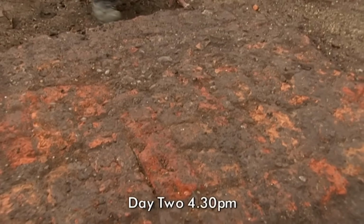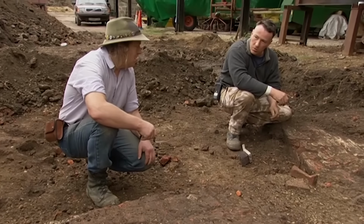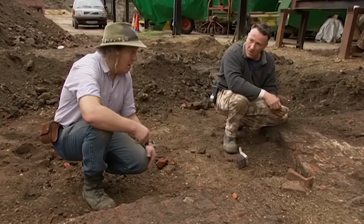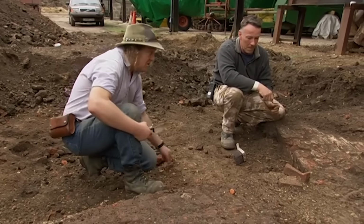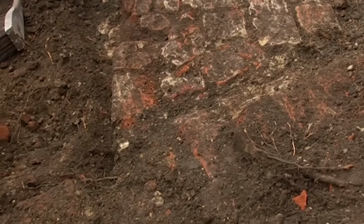This wall here, Phil, seems to be still running out. It almost looks like a bay window. You don't think Stuart could be right, do you? I wouldn't rule it out in this instance. I mean, it looks like, is that a join running along there? Yeah, it's a straight join there.